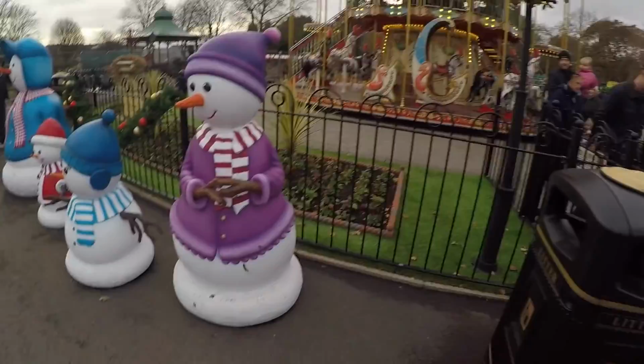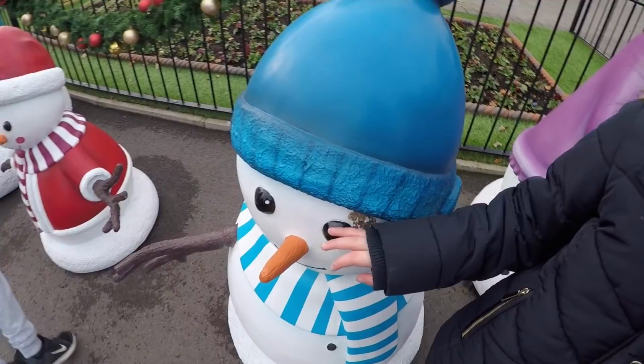Brilliant. Wow, look at this. This is awesome. This is what I'm talking about, feeling. Look at the penguin. Say penguin for us, a snowman. Look at this little one, the whole family of them.